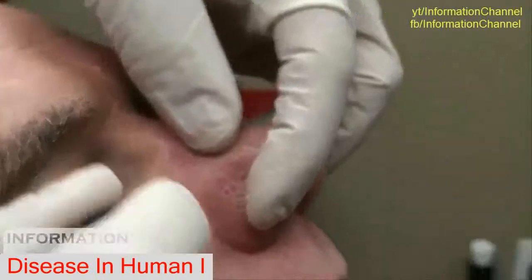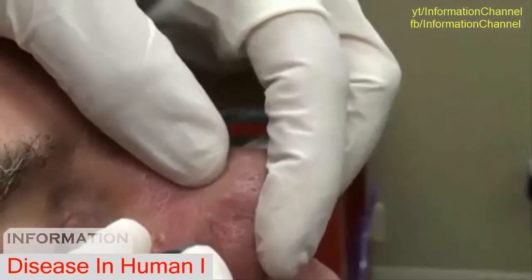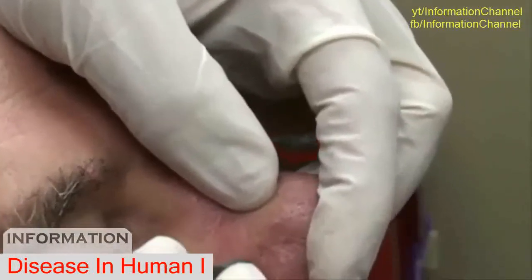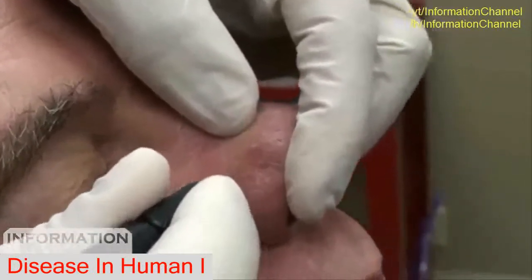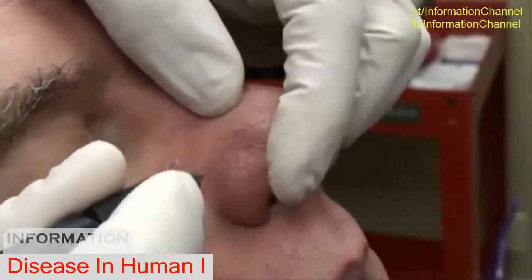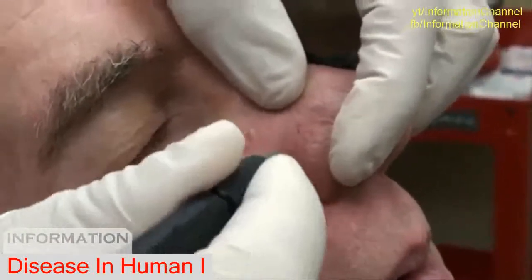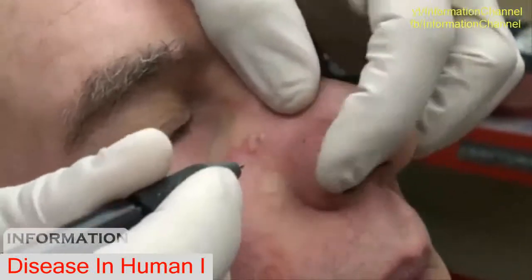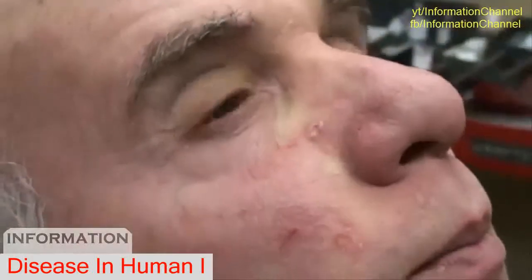Get your foot out of the way. All right, hang on. We're just ablating the vein by putting a little bit of radio frequency current right in the center of the vein. Look at that, it disappears. Wow. So, it's very simple and inexpensive to eliminate facial telangiectasias around the nose and eyes.